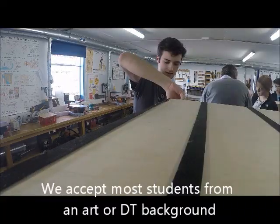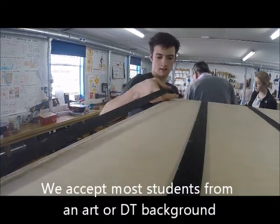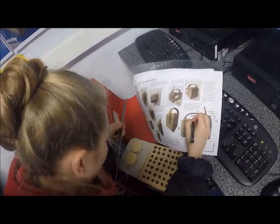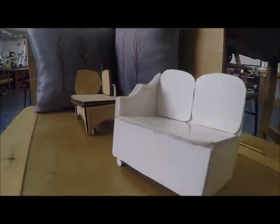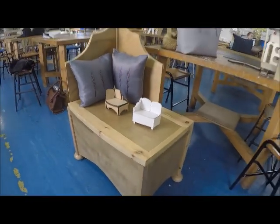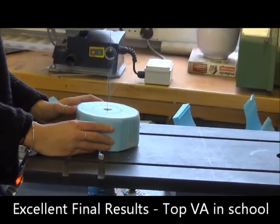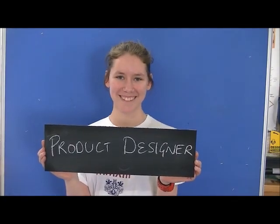I've learned to present my work better, so to render and develop my ideas much more than I could ever think I could. I didn't find drawing as challenging as I thought, because we got a lot of help and we got taught how to do isometric drawing and how to use the pro markers.